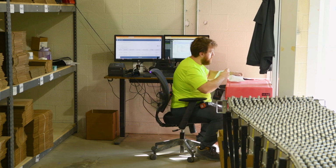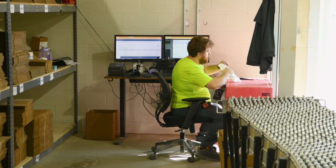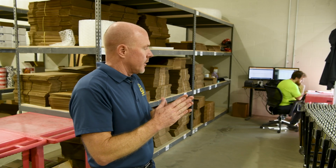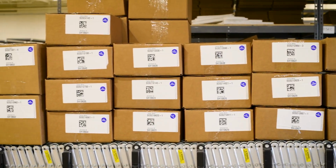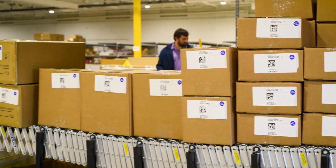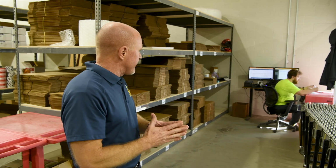Parcels are a big part of our operation on a daily basis. A large number of parcels go out each day, and for our parcel team, it's pretty much a full day of work just getting our parcels out of the warehouse with the number we're seeing and the volume. But they're well equipped. They've got everything they need over here.